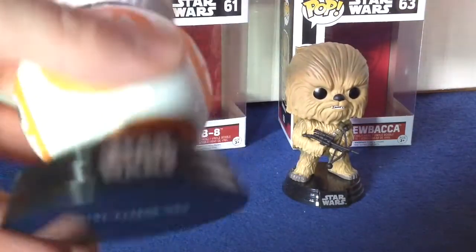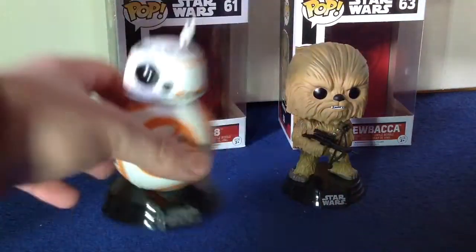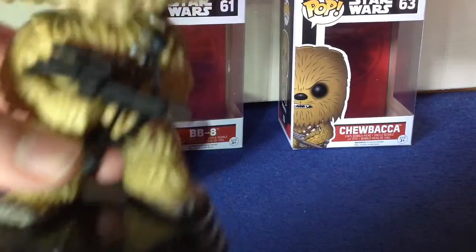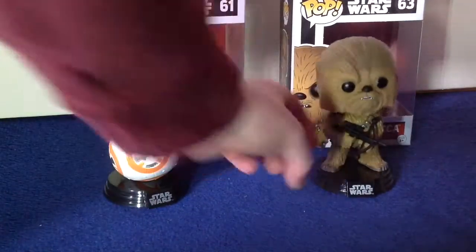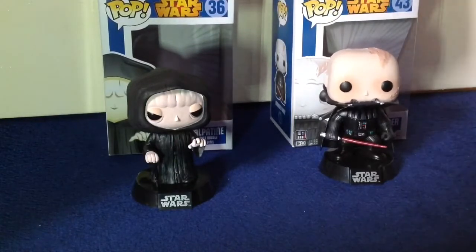He can stand up with or without the base, and the bobblehead feature works really well in the context of this figure particularly. And Chewbacca is a really cool figure as well. You've got some lovely detail on the fur and on his face there, and he's just a really cool addition to the collection.